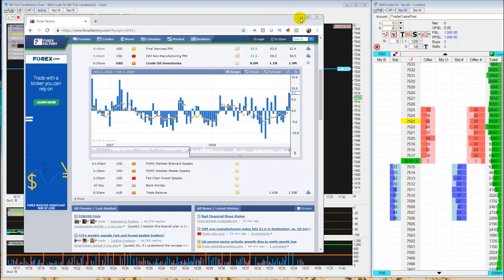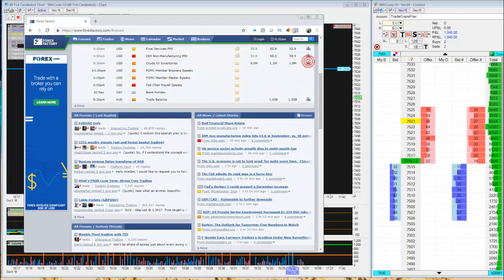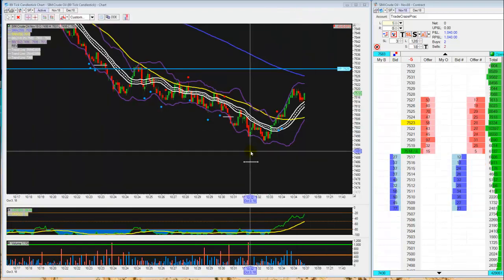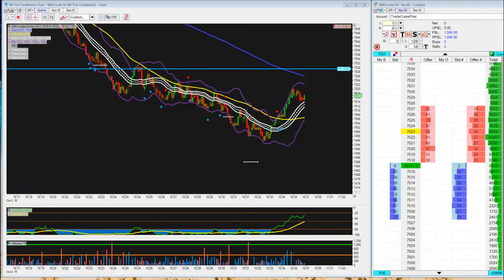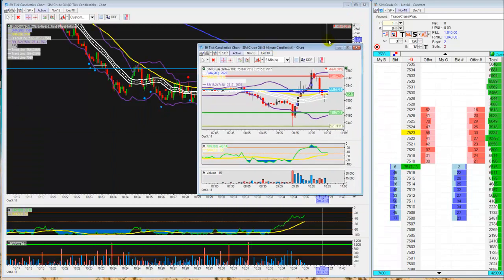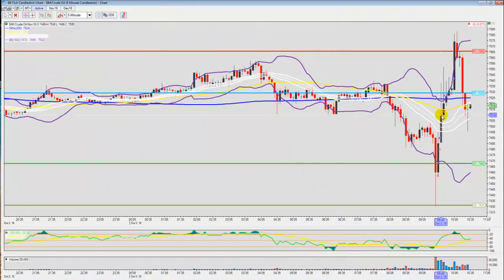It initially went down, which kind of tricked me, and then it went up. So the better way of looking at it maybe is to pull the 5-minute chart over. The release comes right here. It goes and hits S2, and then from 9:30 to roughly 10:10, so about 40 minutes, we go up and then we come back down.